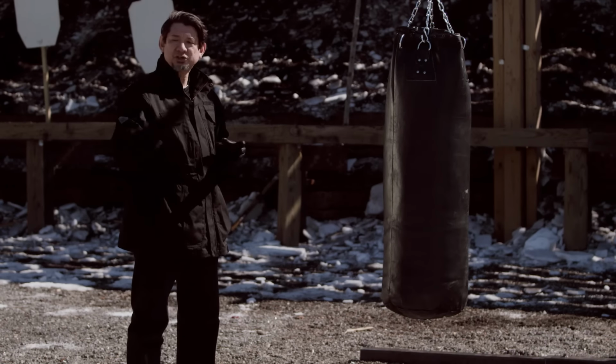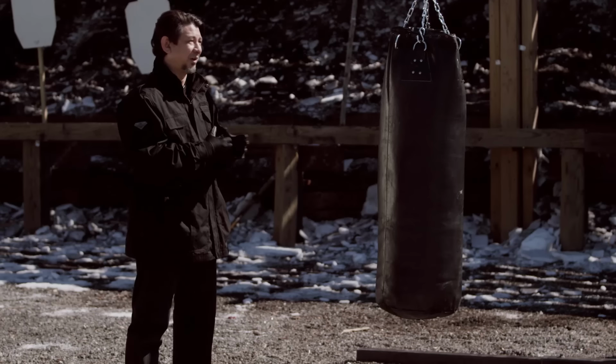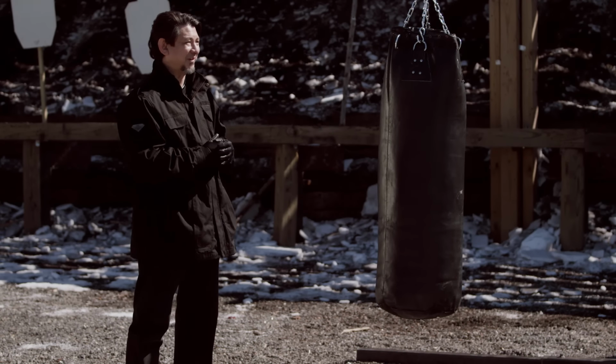Bladesmiths, to see how sharp your weapons are, I will take your sword and deliver a slash using each side of your blade, and I'll deliver a thrust. James, you're up first. You ready? Let's do it.